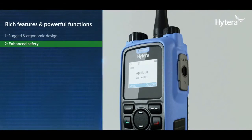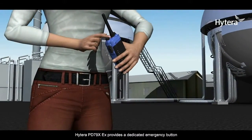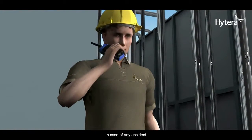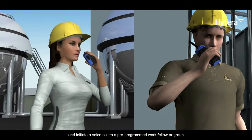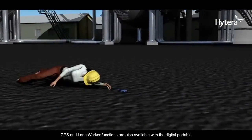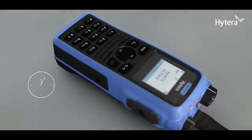2. Enhanced safety function. Hytera PD79XEX provides a dedicated emergency button. In case of any accident, a press on the button will trigger an alarm and initiate a voice call to a pre-programmed work fellow or group. Built-in man-down, GPS, and lone worker functions are also available with the digital portable.